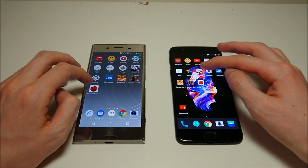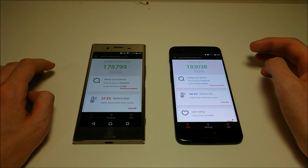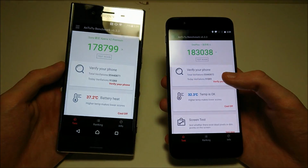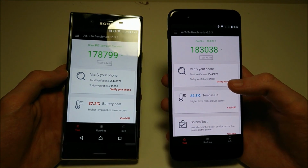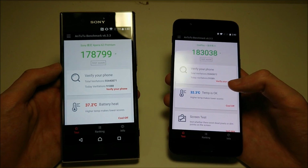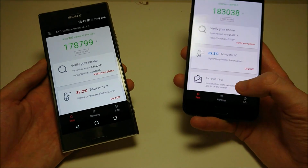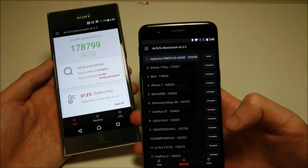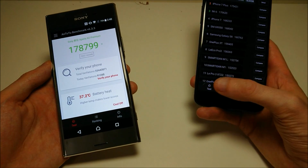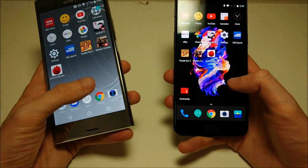Okay, so we have the AnTuTu benchmark. Yeah, rain really picking up now. Alright guys, there was some controversy recently in the news. OnePlus is kind of cooking the system a little bit, manipulating the results in some of these benchmarks, but you see 183,000 on OnePlus, 178 on Sony. And as you guys see, OnePlus ranked first. Obviously OnePlus does win AnTuTu, but I would take it with a grain of salt.